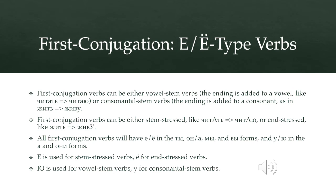What's different is the vowels that go before the personal endings. And again, the first conjugation vowels are going to be е or ё, and then у or ю. There are a couple of things about first conjugation verbs. They're a little bit more complex than second conjugation verbs. They're much more common, and there are many more subtypes. So we're going to go through some of the main subtypes.